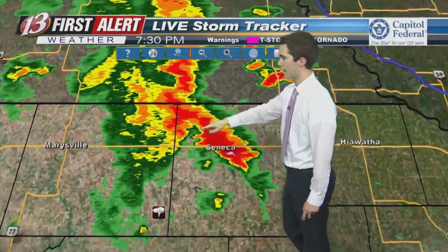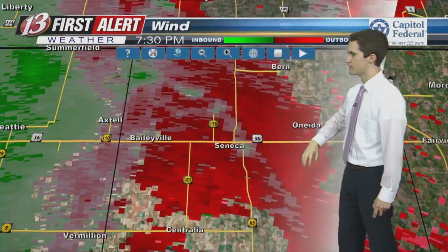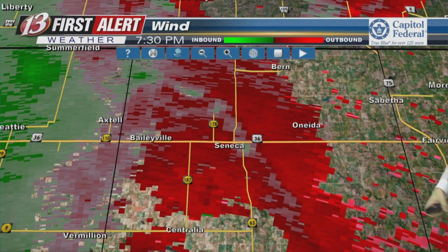But again, that tornado warning has been allowed to expire. We do need to watch the storm here in Nemaha County with some heavy rainfall, and we'll see if that continues to strengthen as it continues to lift off to the northeast. So that tornado warning has expired. We'll get you back to programming.